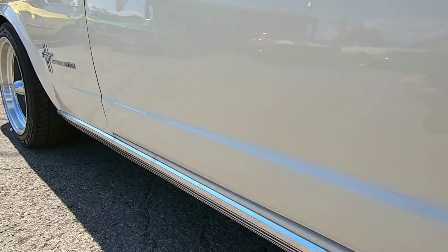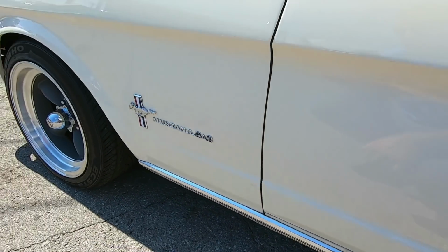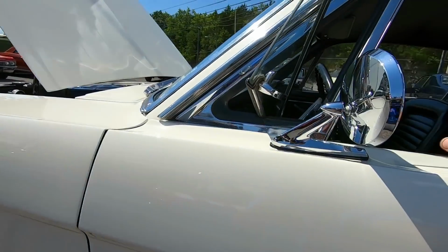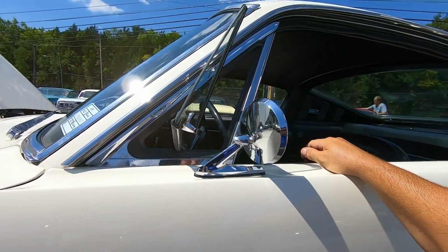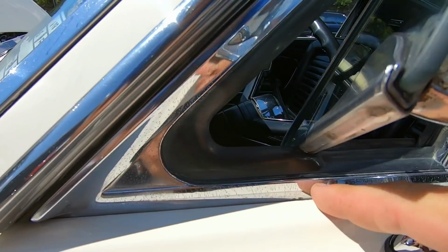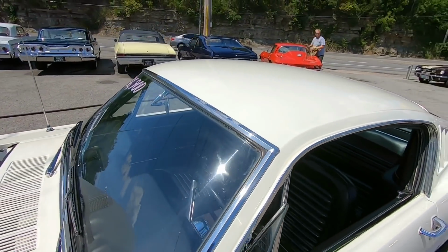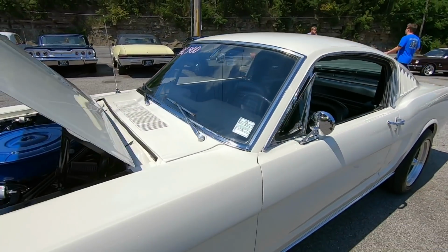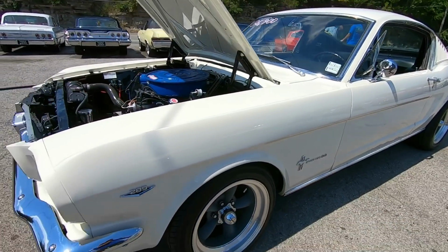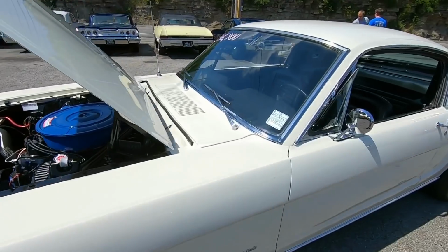This is a beautiful car here. Oh, there's a little bubble right here at the bottom of this door in the corner. Small imperfection there. Mirrors have been replaced. A little bit of oxidation popping up around the vent window. All right, I'm gonna go ahead and open the trunk up and then we'll check the interior out.